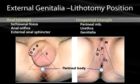Let's look at the external genitalia from this lithotomy position, and we can see the urogenital and anal triangles. In the male, we have a glans with a prepuce, body, and testicle. And then in the female, the glans is hiding underneath the prepuce or hood. We can also see the mons pubis, the labia majora, and the labia minora. And these are all in the urogenital triangle.